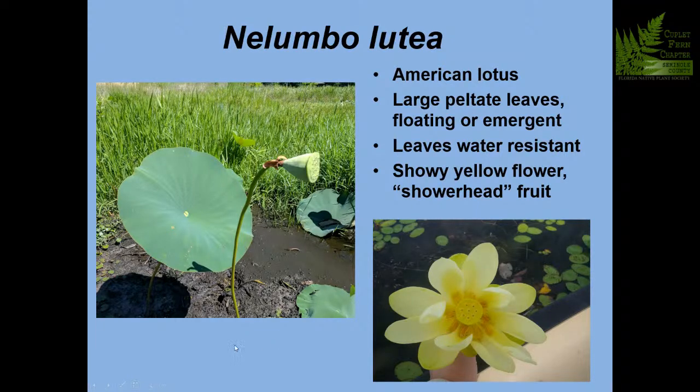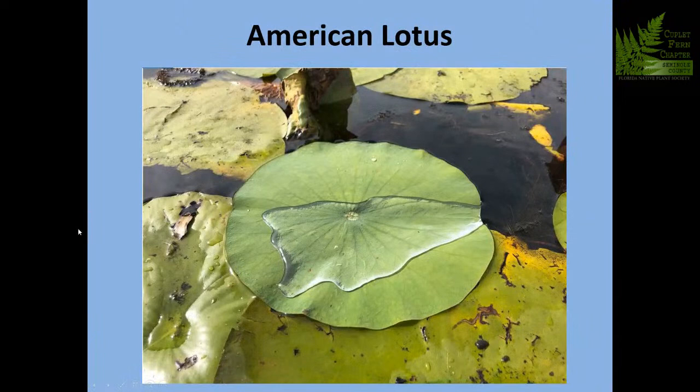So they look like shower heads. They're pretty fun. As I mentioned, I take my kids out on the water, and I'm always looking for things to make them enjoy being out there in the muck. And so they do think these shower heads are cool. And the really cool thing about this plant is that the leaves are water resistant.